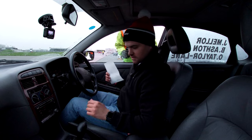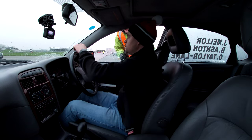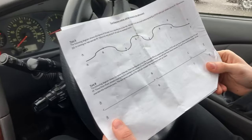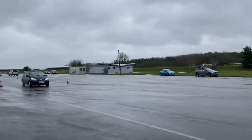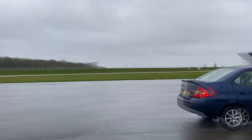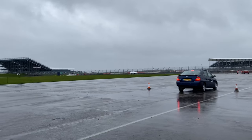Pen, unfortunately. Doesn't matter, it's all captured. Oh, cool. Where have I got gunner? Right, test B, what have we got to do? So, starting between A, accelerating, and stop between C and F. And I think that's it.